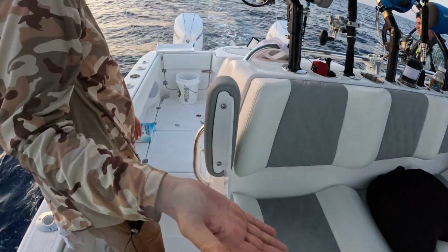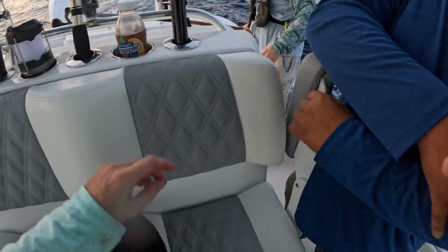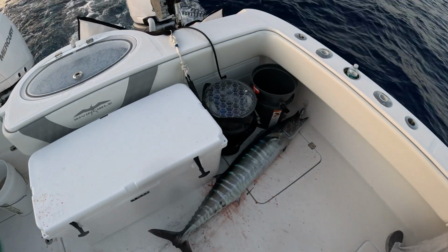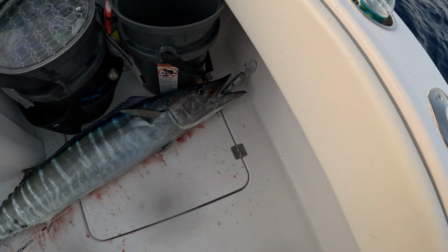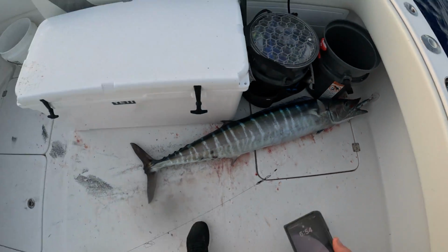I've been told by a couple local charter captains that there are a lot more wahoo around than we know about, but nobody really targets them. It might make sense to troll first light like we did with some deep divers. I know I will be doing that in the future when I run deeper.